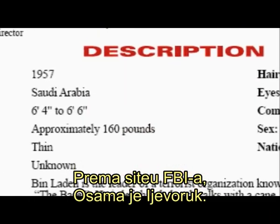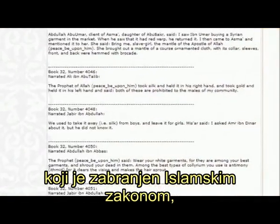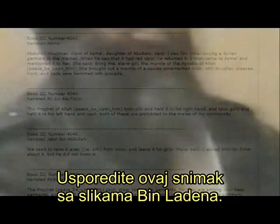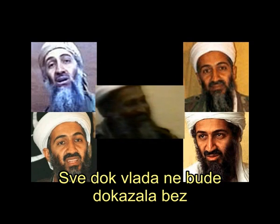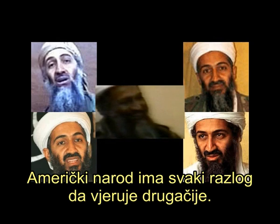According to the FBI's website, Osama is left-handed. Yet, in this video, he's writing a note with his right hand. Not to mention he's wearing a gold ring, which is forbidden by Islamic law, and is never mentioned in the FBI's description of him. Compare this video to 4 other pictures of Bin Laden. Does anybody else see a problem here? Until the government can prove without a shadow of a doubt that Al-Qaeda was behind September 11th, the American people have every reason to believe otherwise.